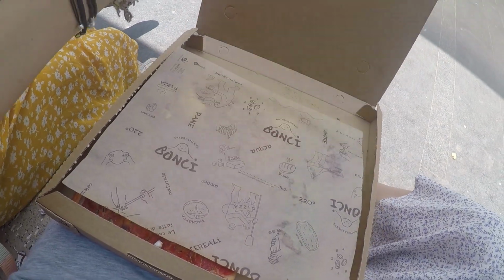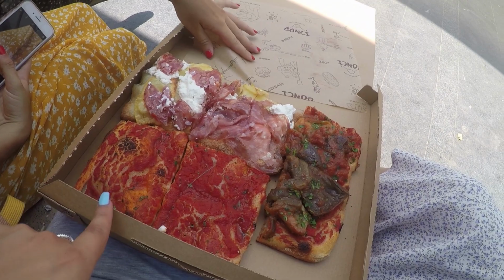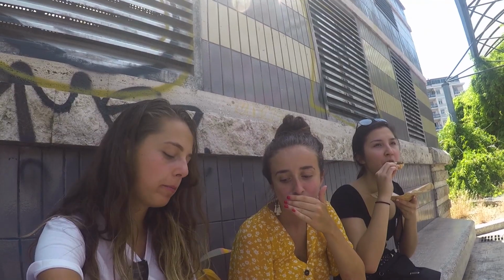It all falls out. Can I unbox it? Oh, bro. We got some non-cheese. This is Amelia's, I think, eggplant. We got some salamis going on. We're basically done with the pizza, and it was really good.